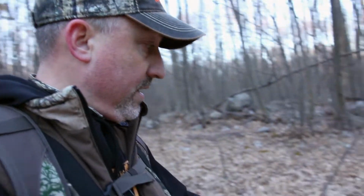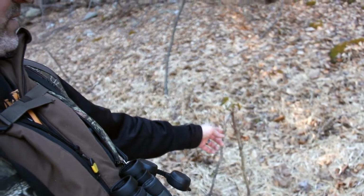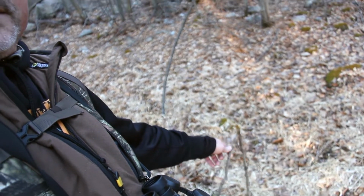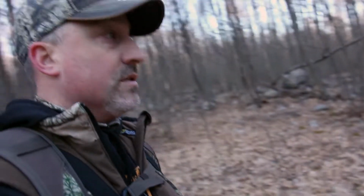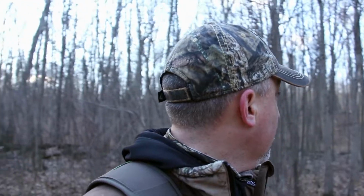Here you can see here. Here's another thing. Okay, check this out right here. This is broken off. An old buck was tangling with this right here. He just has it broken right off. So there's a lot of deer sign in through here. I've seen a lot of buck rubs up in the top there. So I definitely want to get up into that area there and check it out.